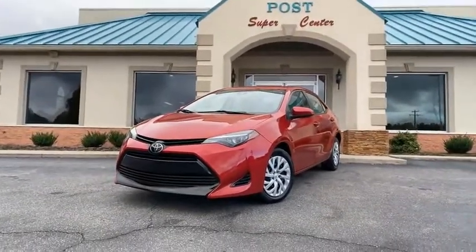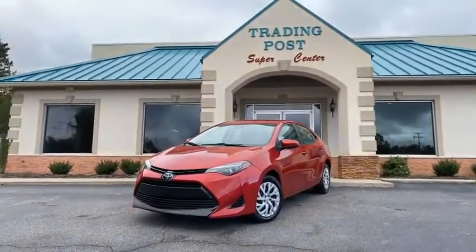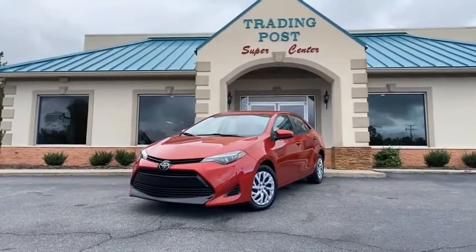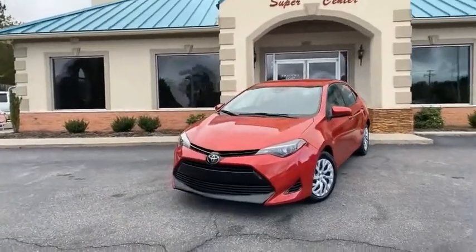'18 Toyota Corolla, new, one owner, Carfax certified, Conover location. We have two locations, both family owned and operated, 40 years in the business by my family. Great people, awesome prices. Check our reviews out, and you're going to love this like-new '18 Toyota Corolla here at the Trading Post, Conover location.